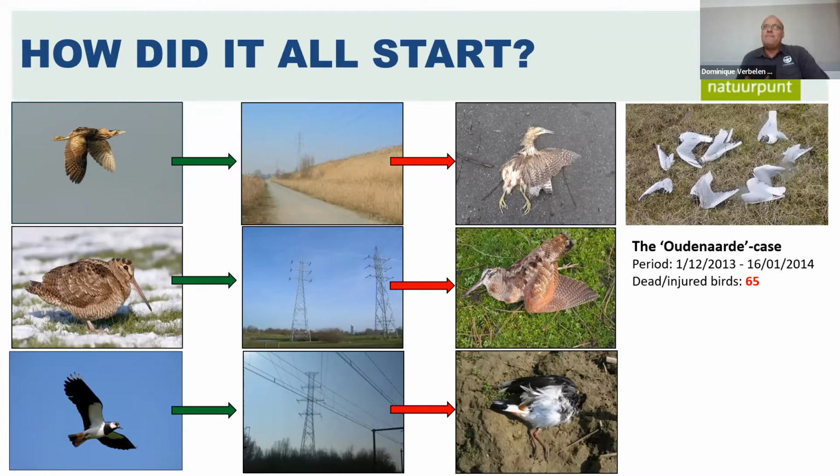Now, there were some telephone calls between Natuurpunt and Elia, and we didn't have a lot of experience with bird diverters either, but we advised them to install bird curls. And so Elia did. And as a consequence, we saw that the number of casualties dropped from 65 to only 3 in a comparable amount of time. So that was actually the very beginning of our collaboration with Elia.